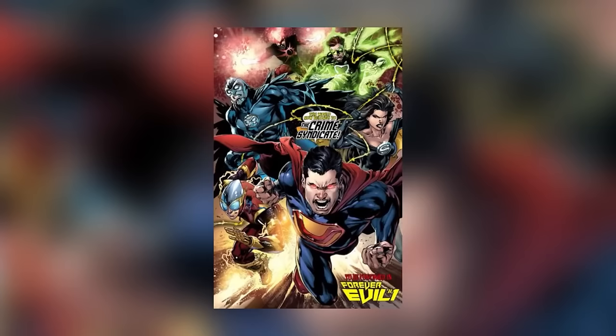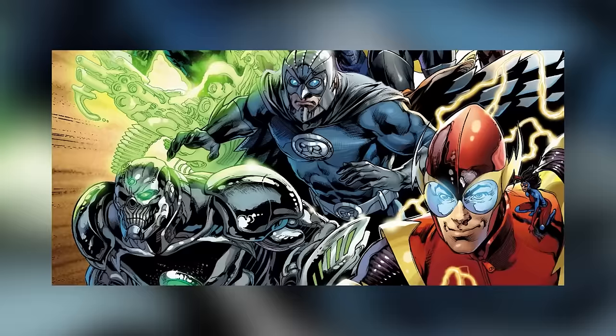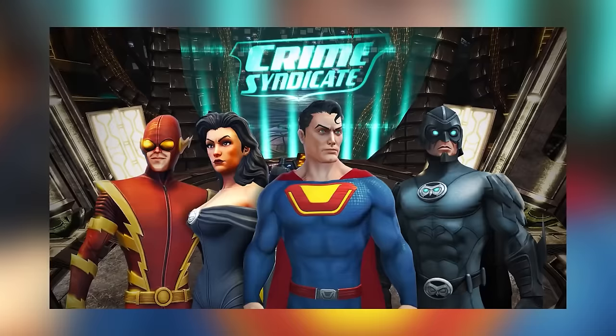There's the Grid, who is the evil version of Cyborg. There's Deathstorm, who's the evil version of Firestorm. Johnny Quick, evil version of the Flash. Power Ring, evil version of Green Lantern. Sea King, evil version of Aquaman. Owlman, evil version of Batman. And finally, we have Superwoman and Ultraman being the evil versions of Superman and Wonder Woman.